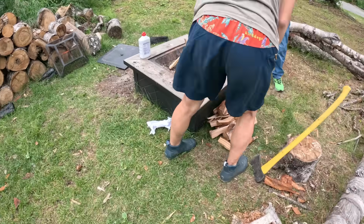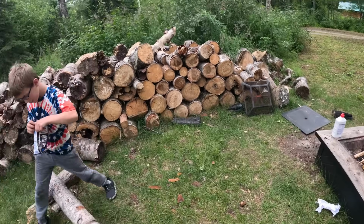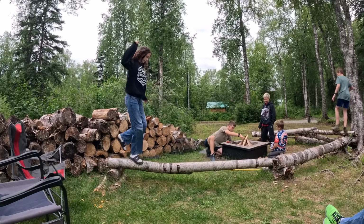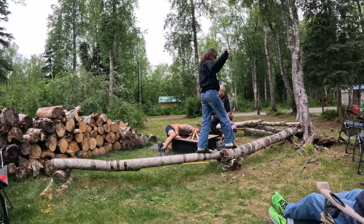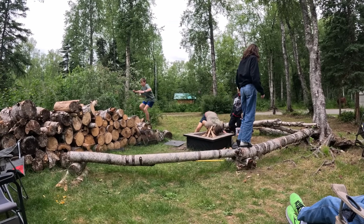If you want to have a fire when at a campsite, you need to make sure that you plan to bring your own wood. It is not normal for your campsite to have all this wood for you to use. I did see many places as we were driving to our campsite that were selling bundles of wood, so make sure you plan for that before you get to your campsite if you want to have a nice fire.